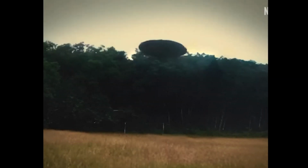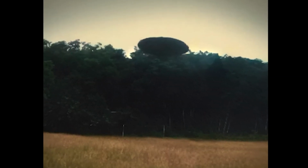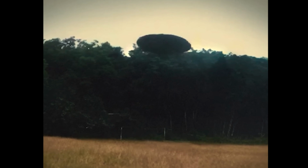This is classic UFO disc. Very sleek. It's black looking. I love how people are watching it. It's over the mountain. You see the trees. Lots of points of reference. Obviously, this is the real deal. Otherwise, I don't think George Knapp would have used it.